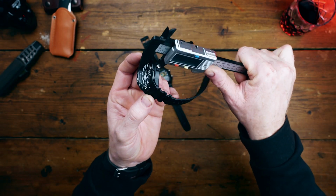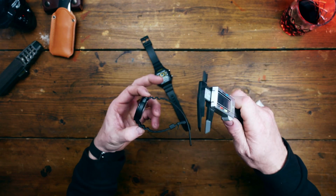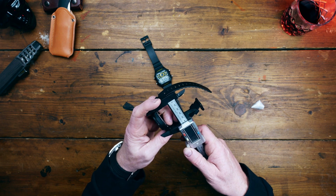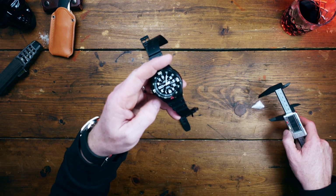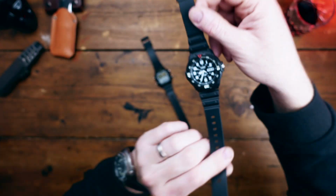It is 11 thick, lovely, lovely. We don't need to do the lugs or any of that. We'll do the lug to lug though, just so we know what we're talking about as far as how wearable it is. It has a lug to lug of 47. So yeah, man, this thing, mad wearable, mad wearable.